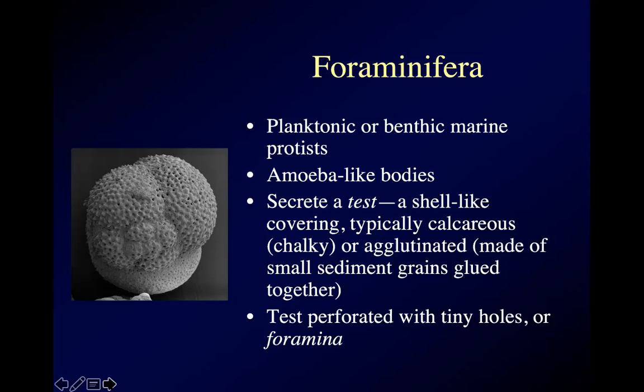We say it's agglutinated, and that covering is called a test. Nothing to do with exams, by the way. Testa was Latin for a pot. And somebody who was probably on drugs thought that the shell-like things that forams make looked like little pots.